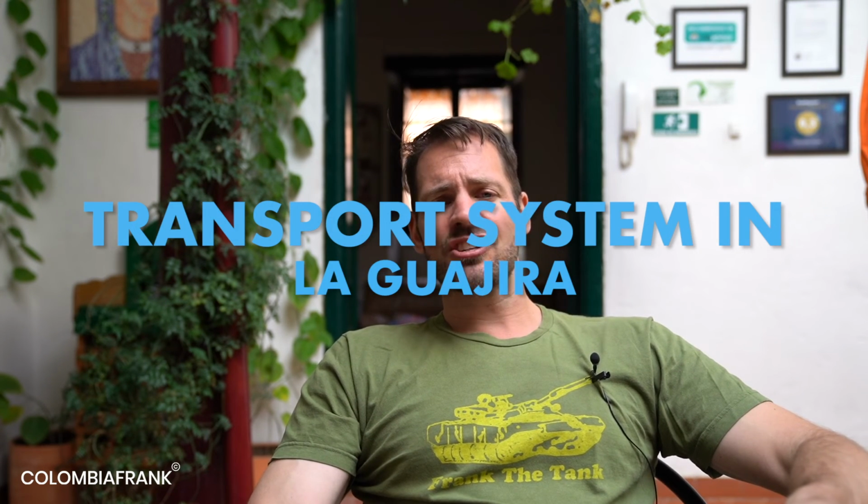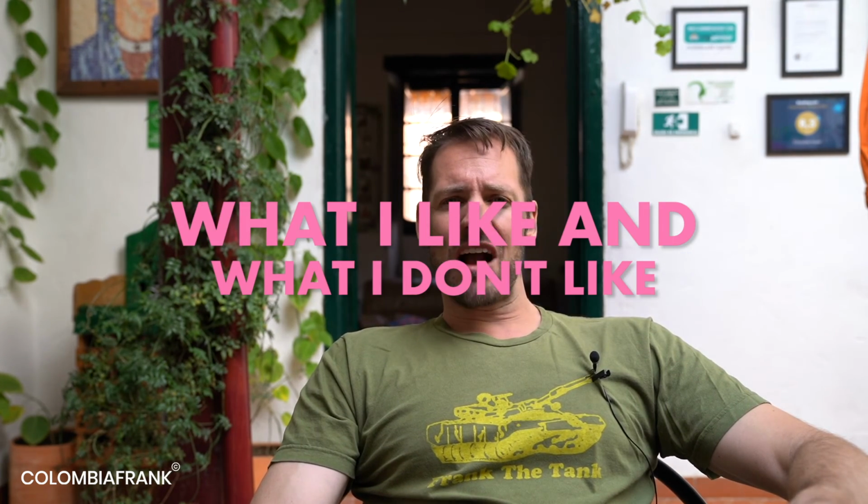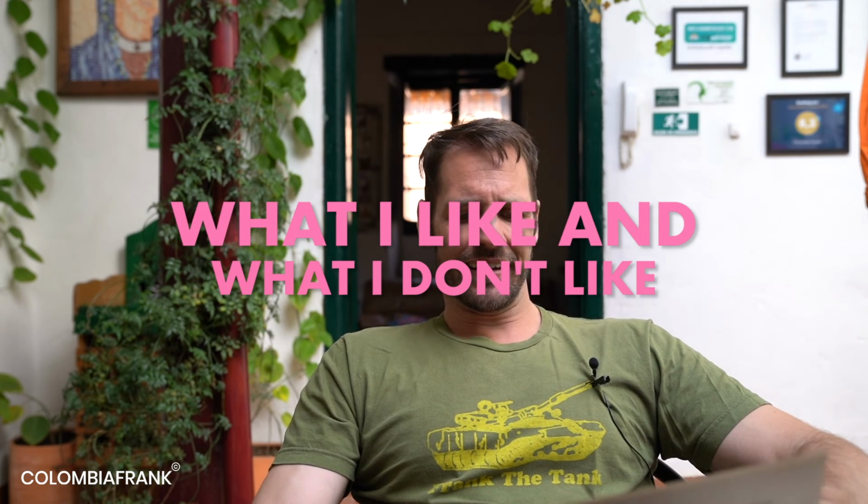You can get to Riohacha and by bus from Cesar, Valledupar, or from Santa Marta. And then you go to Uribia, and then it becomes difficult because they have a bus terminal, and last time I was there, it was built, but there were no buses. So everything with colectivos, private cars, and 4x4s. So transport system might be difficult. And as I said, if you want to go on tours, then go with a travel agency, with a good operator. What I like about La Guajira and what I don't like.